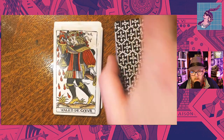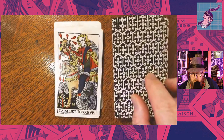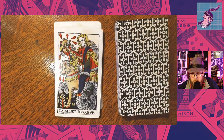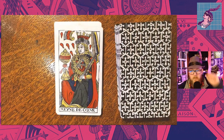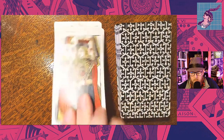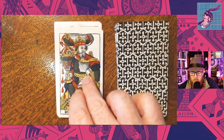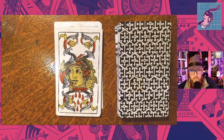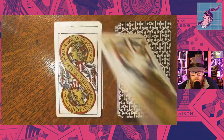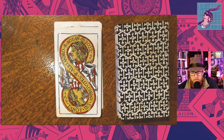The page, gazing at that cup, gazing at the heart in the cup. And we haven't talked about the directionality here, which is also something that is discussed frequently in Marseille. All of those court cards, looking to the left, looking to the past until you get to the king, looking to the right to the future. So we have the severed heads that are our coins or pentacles.